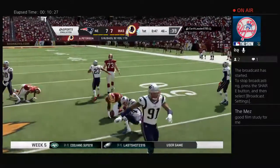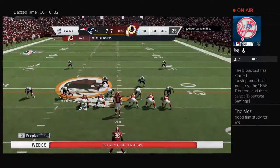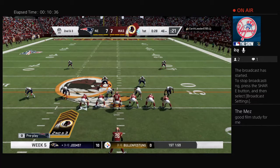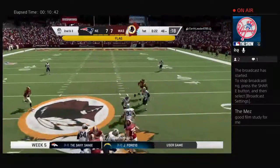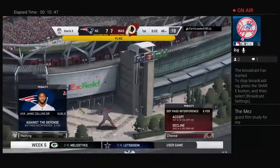A nice burst there as they'll get about 7 that time on the first down run. A solid run on first down. Gain of 7 leaves them with a 2nd and 3. Throwing on 2nd and 3. Smith. And a flag comes in as that one falls incomplete.